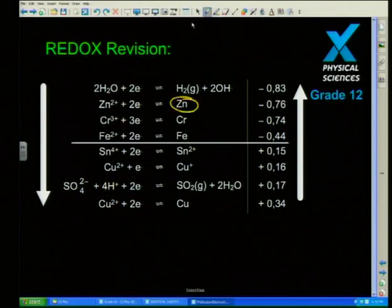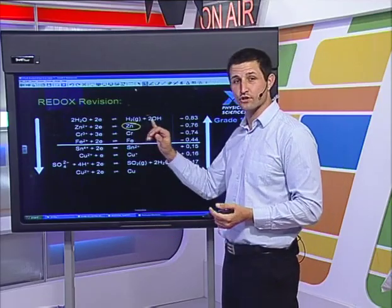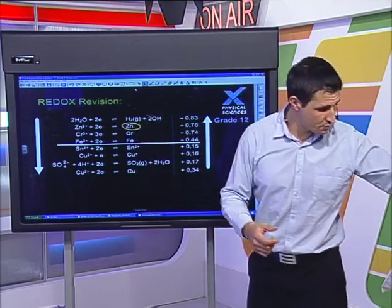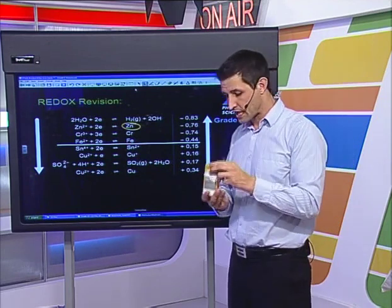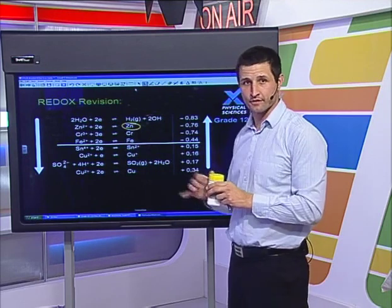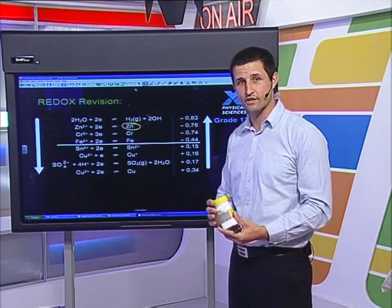I have got zinc. Now, what I've noticed is that people really struggle to circle the correct one. Why did I not circle zinc 2+? Why did I not circle the whole reaction? Be careful that you only circle the ones which you actually have. I had zinc metal, and zinc metal is not zinc 2+. Zinc metal is Zn. I've only got Zn. I don't have the whole reaction. I don't know which reaction I've got.